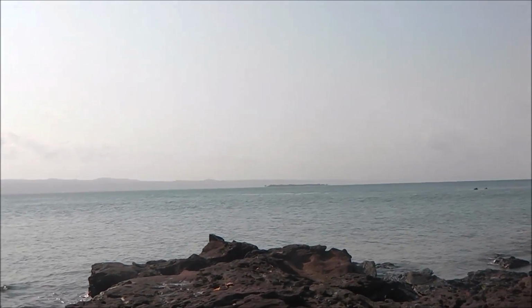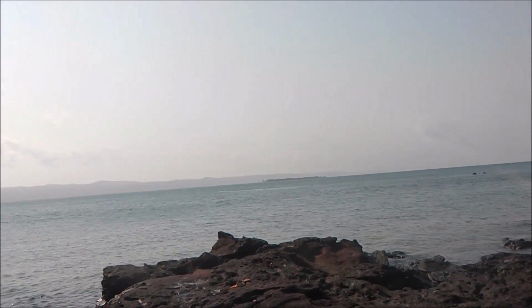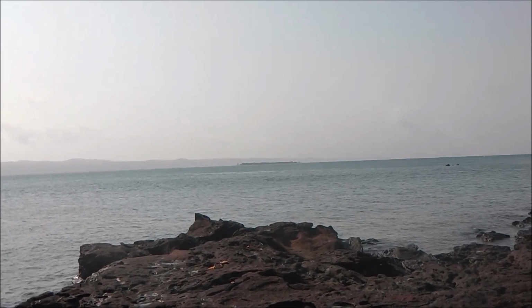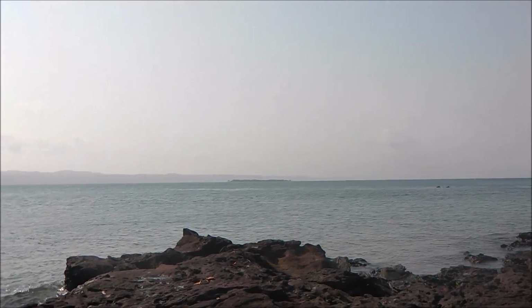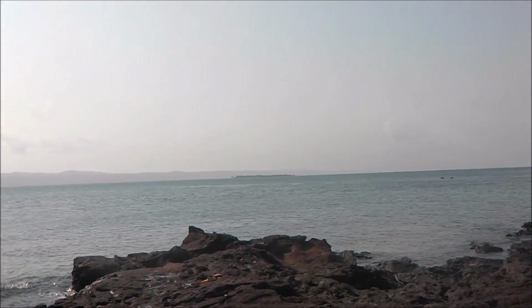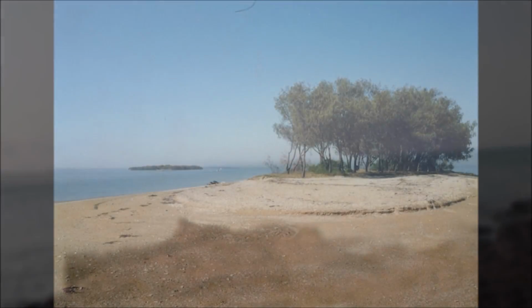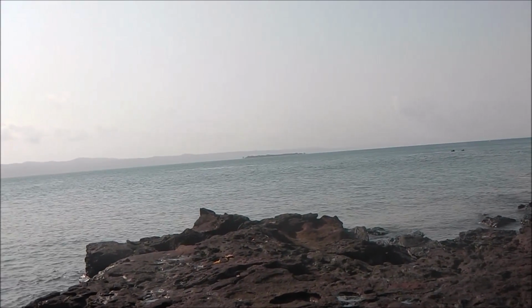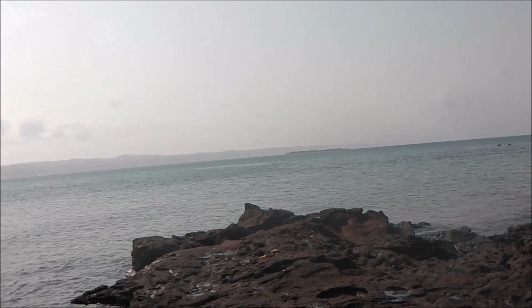That island out there is Goat Island. You can't really see it, but there was another island in front of that called Bird Island. 150 years ago, it was a lovely little island apparently, with a lot of tall oak trees and everything on it. But it just slowly disappeared. I think about the 1950s they replanted it again, and it held a few trees anyway, for a few decades. But now she's pretty much gone. At low tide she's a sandbank there. The old sea has a big claim to it.